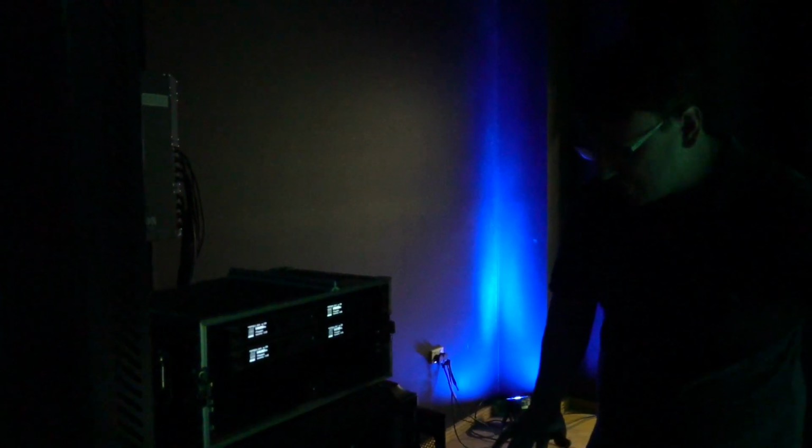And underneath here, we've just got our distro for lighting and, obviously, our DMX splitter and things like that there, as well as a dimmer. So that's that side of stage.